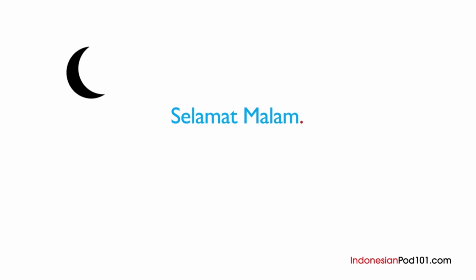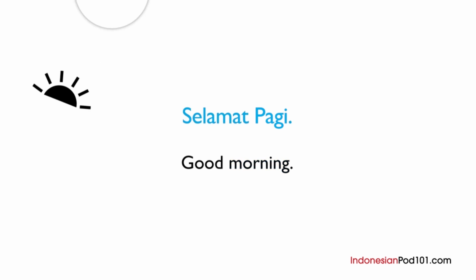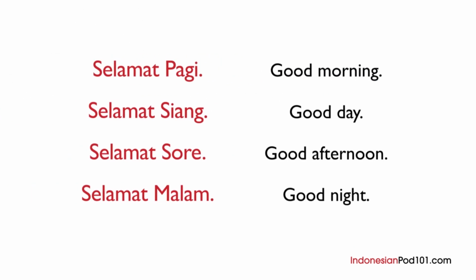Malam is Indonesian for night. This is used from 6 p.m. to midnight. And finally, during the morning, we say, Selamat pagi. Pagi is Indonesian for morning. This is used in the morning until 11 a.m. These 4 greetings are used when we meet someone.